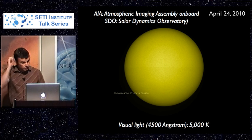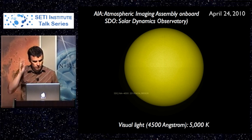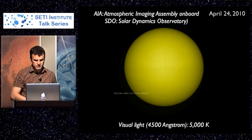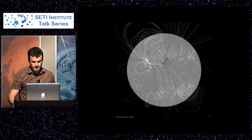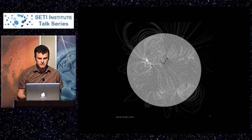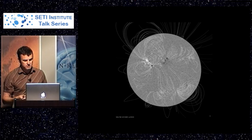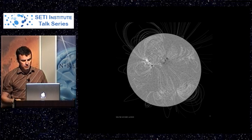And so we also take images of the surface of the sun with AIA in the visual light. And so if we take a step through from the photosphere up into the corona, we can also make measurements of the magnetic field, and that's with the Helioseismic and Magnetic Imager on board the same spacecraft, and that was built in a collaboration between Stanford and Lockheed.